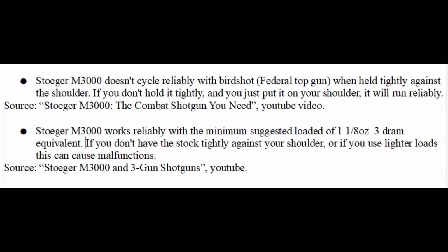For the next part, I'm going to be mostly talking about the Stoeger M3000. There seems to be some disagreement about whether or not it runs lighter loads. However, there is no disagreement that the M3000 works well with the 1 1/8 3-dram equivalent loads Stoeger recommends you use. What I find particularly strange is that the top reviewer discovered that his M3000 does not work reliably with birdshot when he holds it tightly against his shoulder. All the other reviewers I've seen mention completely the opposite advice, that it's important to hold the M3000 tightly or it won't cycle right. It's quite counterintuitive that both of these things can be true.